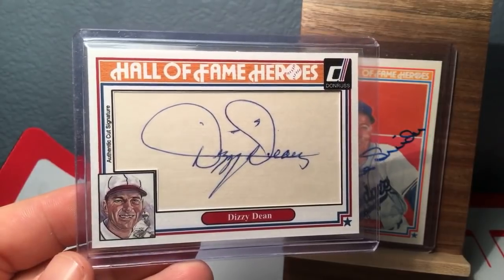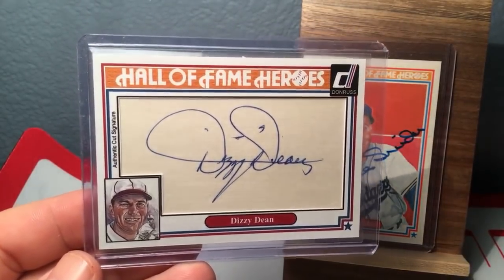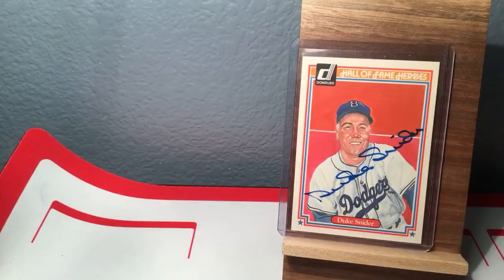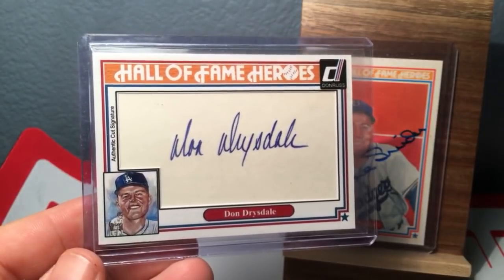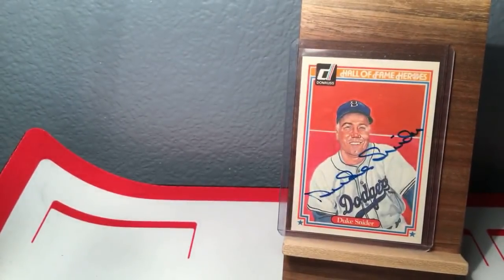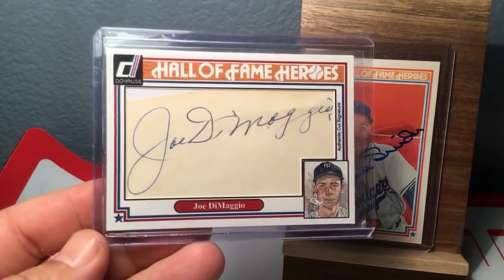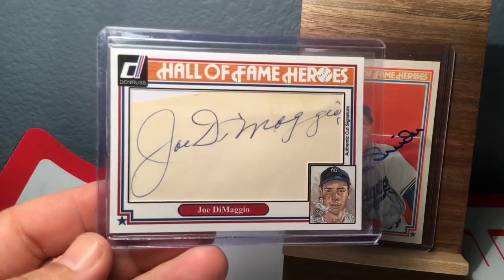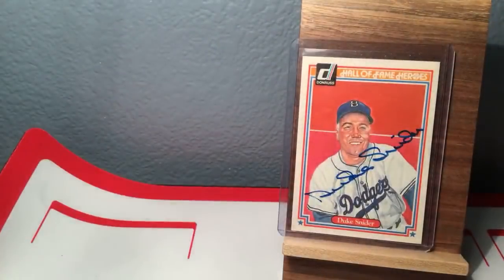There's Dizzy Dean. So this is kind of a myriad of Hall of Famers. It's some guys that are really easy to get, like Andre Dawson, and then some definitely harder guys, Dizzy Dean being one of those. There's Don Drysdale. Look at this one. Joe DiMaggio. So cool. So we were concerned more not about the paper fitting in the frame, but the autograph fitting in the frame and making sure it worked. So really sweet.